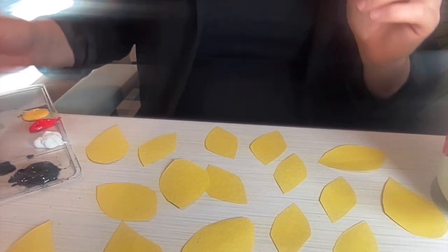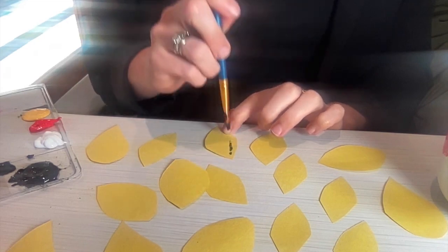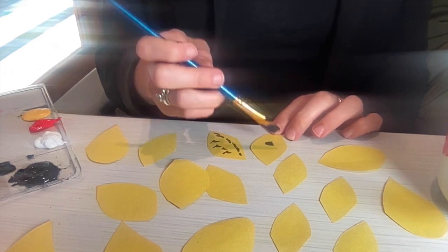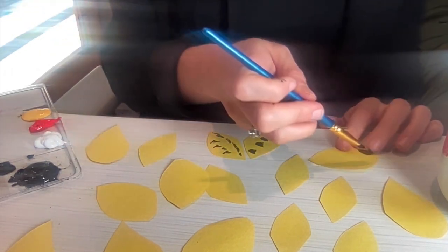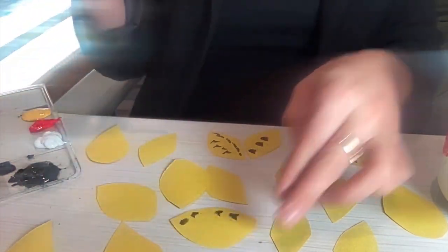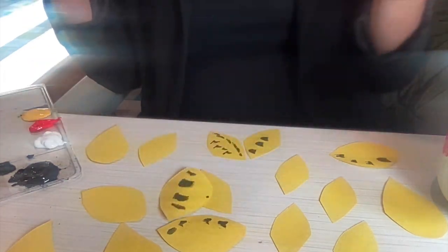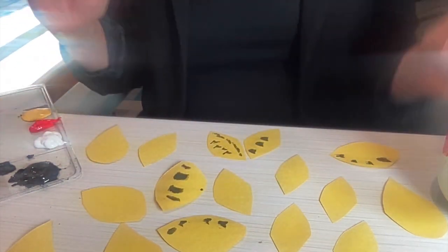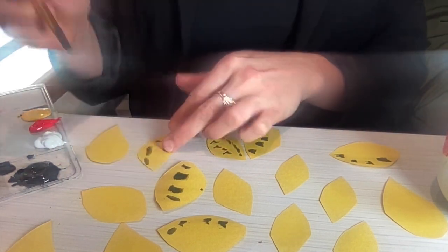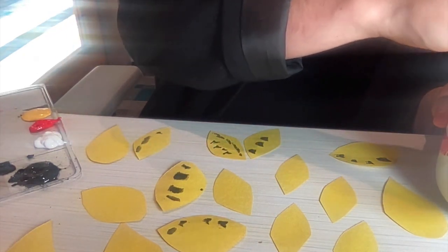Since I already have a little bit of black on our brush from making our branches, I'm going to go through and just kind of spackle on some dots of black on different leaves. Just like that, no rhyme or reason, just adding detail where you want it. And then I'm going to clear off my brush.